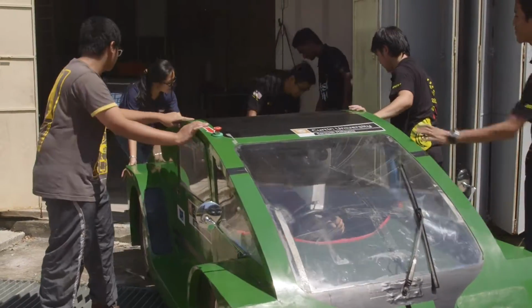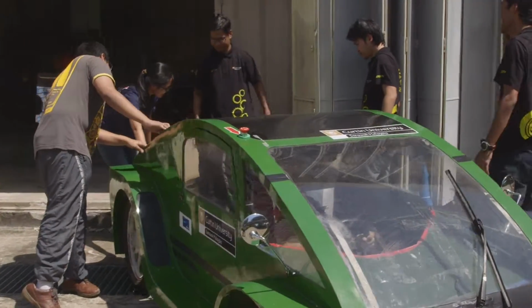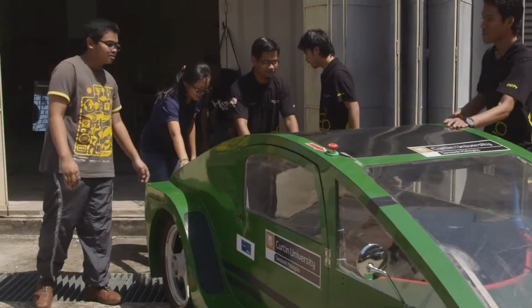As a test driver, we were out there to test and see if the designs that we have proven in theory will work in the real world. In essence, what we do is make sure everything that the team needs for the test will go according to plan.